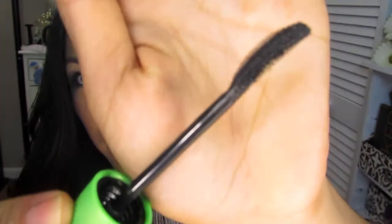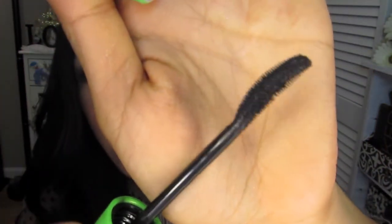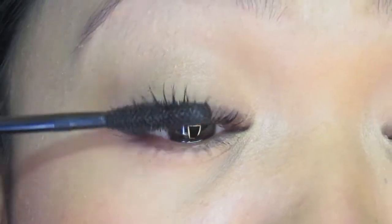Basically it has the same formula as the original Lash Blast that I love, but what's really cool about this is the brush. It's a much smaller brush, and it's slightly curved, so it really hugs your eye, and it really pulls on your lashes to make them longer and clump free. It builds really nicely, and it's basically the same thing as the old CoverGirl except with a cooler brush that works wonders. So if you get a chance at this, it's in a cool little green tube as well. I think it's quite festive for Christmas, so it's a very nice mascara.